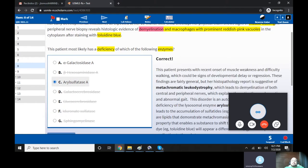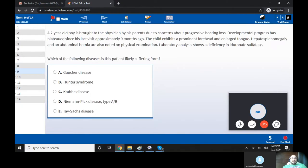Excellent job. Arylsulfatase A, metachromatic leukodystrophy. That's the one. You see that? I told you, man. It's kind of like MS, but in a baby. Done. Nice. That was awesome, man. This is fantastic.